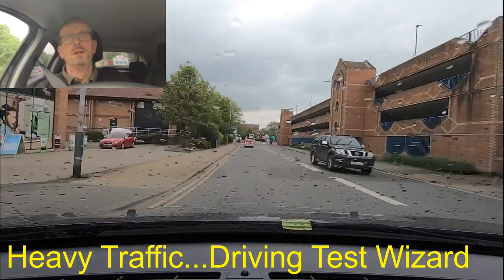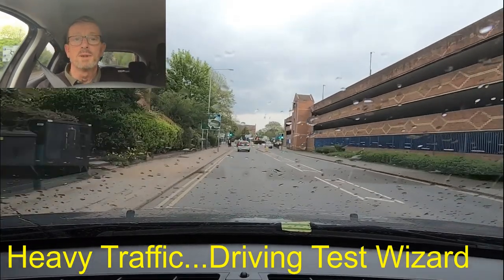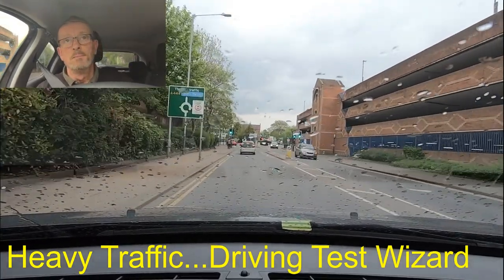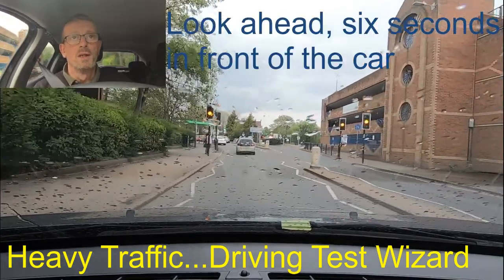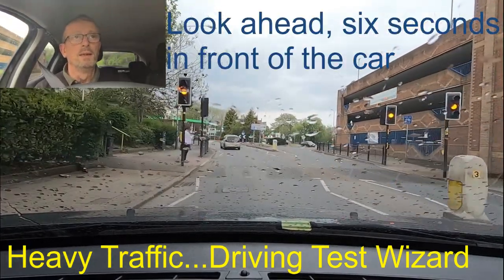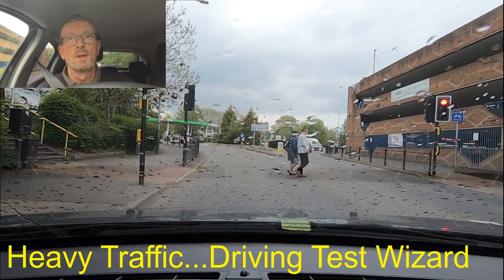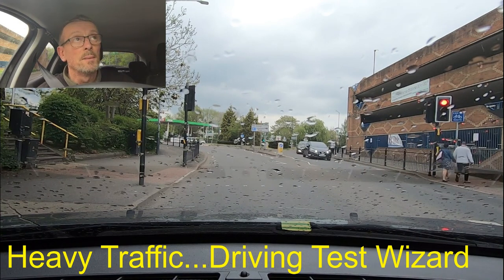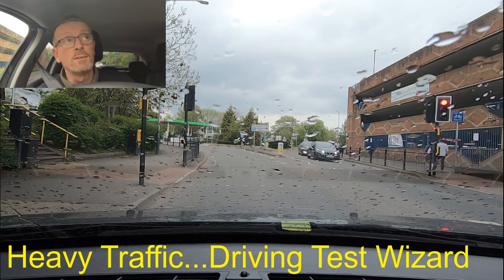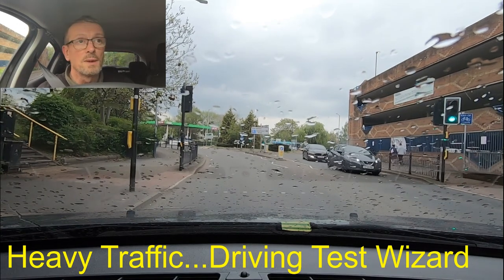So now we're coming up to some traffic lights. Already you see I'm working ahead. This is what you must do on your driving test. Look at least 6 seconds down the road and decide what's happening there, and then you can work out what you need to do from that. Lights are on red, so again I'm prepared. My observations really, I'm looking for the amber light to change. I can see that everyone behind me is okay.